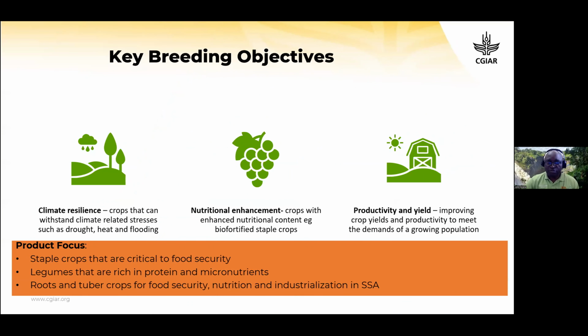Our key breeding objectives include breeding for climate resilience so that we deliver crop varieties that can withstand high levels of drought, heat, and flooding amidst other challenges. Improving nutritional content in these crops through biofortification of staple crops is another objective. And most importantly, for the smallholder farmers, we want to deliver higher productivity and yield to meet the demands of a growing population.